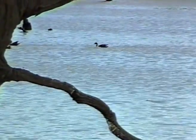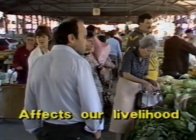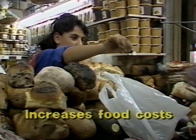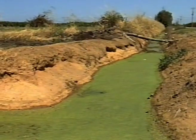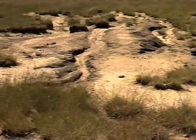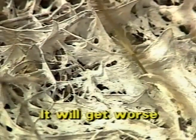So, salinity is a matter of concern for all of us, because it affects the livelihood of many people, it affects the land which produces much of our food, it may increase the cost of food, it pollutes waterways and affects wildlife and recreational activities, it places a burden on taxpayers and the government, and if nothing is done, it'll get worse.